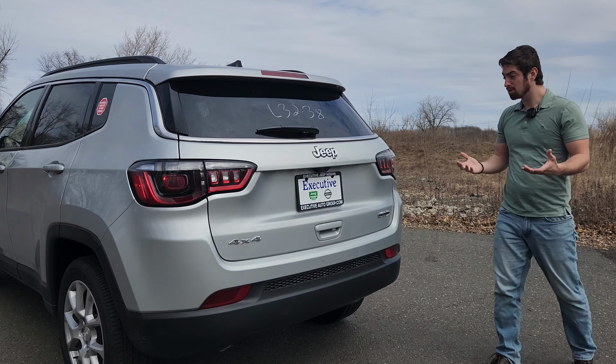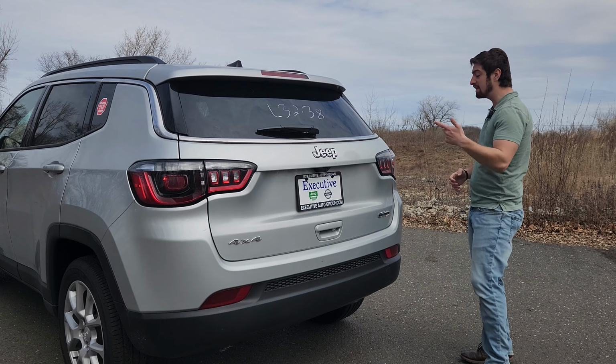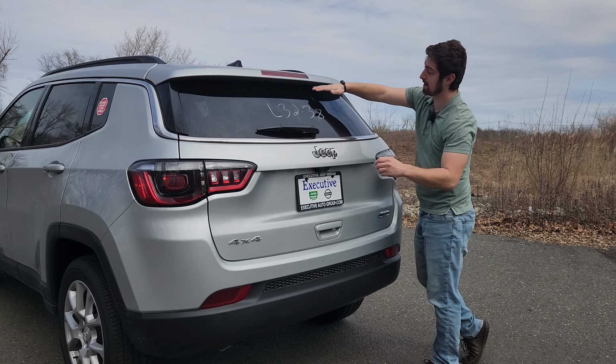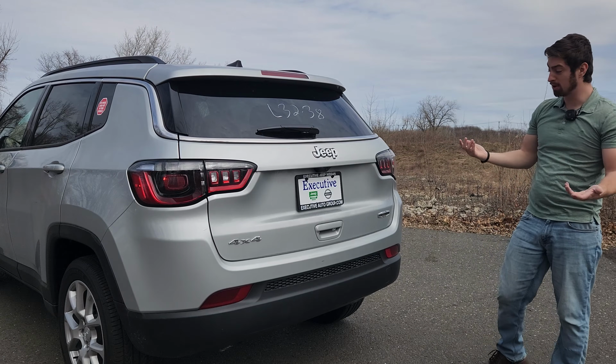The back of the Jeep Compass is actually very nice. Jeep badge, front and center there. These are LED taillights, but it's halogen turn signals in there. And then you got a third brake light up top. The wiper here is not tucked in there. It's on the side here, so that's visible. But at this price point, it's not bad.